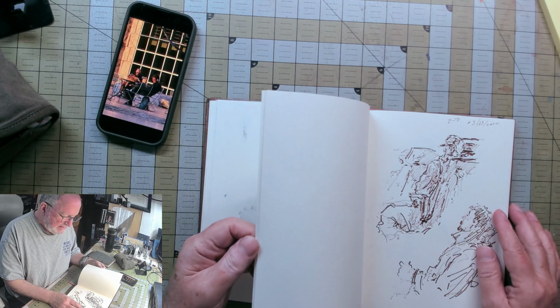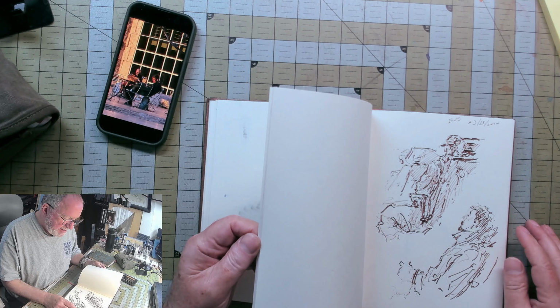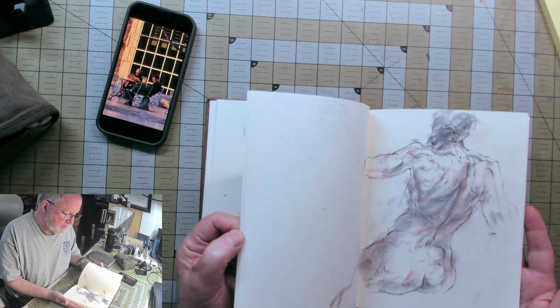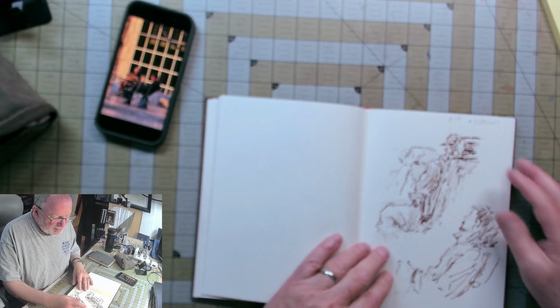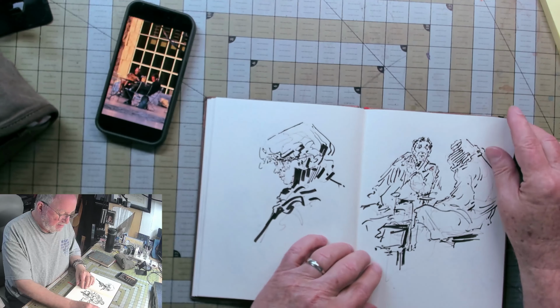This was on a bus on our trip. 3/13/2024. There were naked people on the bus. If you get on a bus with naked people, you're probably on the wrong bus. But people just sitting there sleeping, yeah, you probably got a lot.